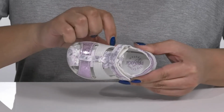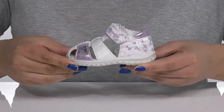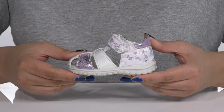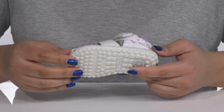Inside there is a leather lining with a cushioned footbed to keep them comfortable all day, and it features Primigi's signature sky effect system. They are very lightweight with lots of flexibility, making it perfect for all day wear, and it's all on top of a durable man-made outsole that has shock absorbing qualities and grippy lugs to keep them stable.